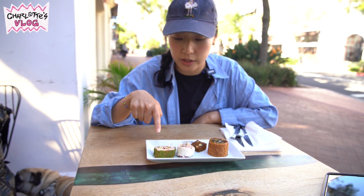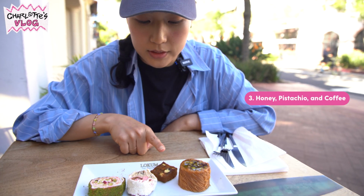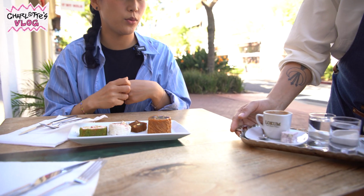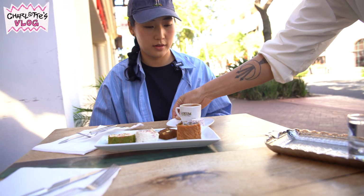So here I have pistachio, strawberry, and hazelnut. Strawberry, coconut with almond cream. This little brown guy is honey, pistachio, and coffee. Sliced kadif with pistachios. Thank you. What? Oh, it comes with a little Turkish delight. Oh. Thank you.